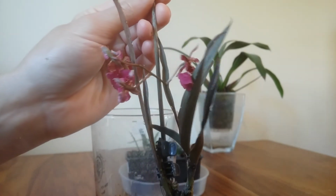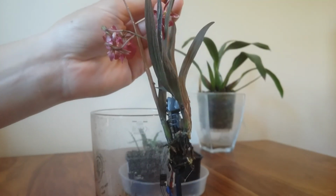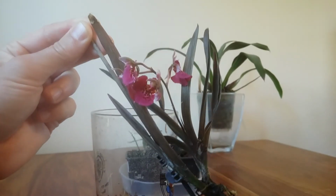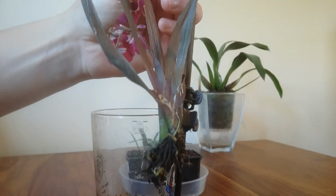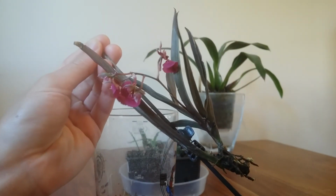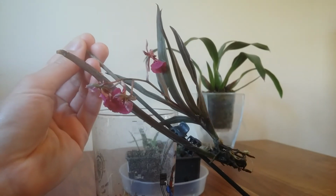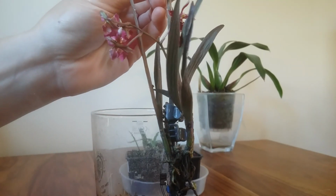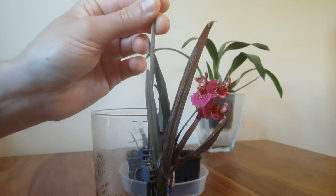So my expectations for this orchid have gone from this orchid will die to maybe there's some hope. Tolumnia are quite well known for doing really well in very dry conditions and for surviving quite big shocks. So maybe there's a chance. But it's still the first time I've seen one of my orchids flower without roots to speak of. And if you have had an orchid flower and look so happy when it doesn't have any roots, please let me know.